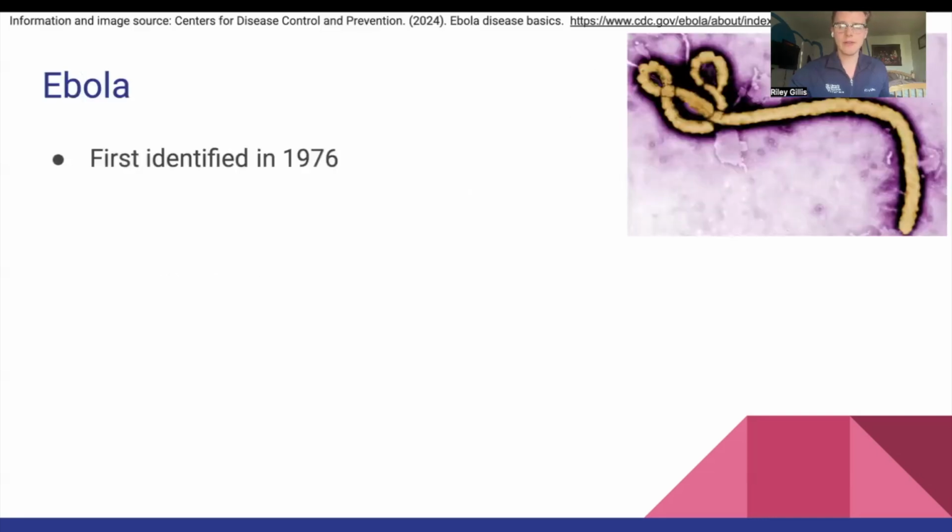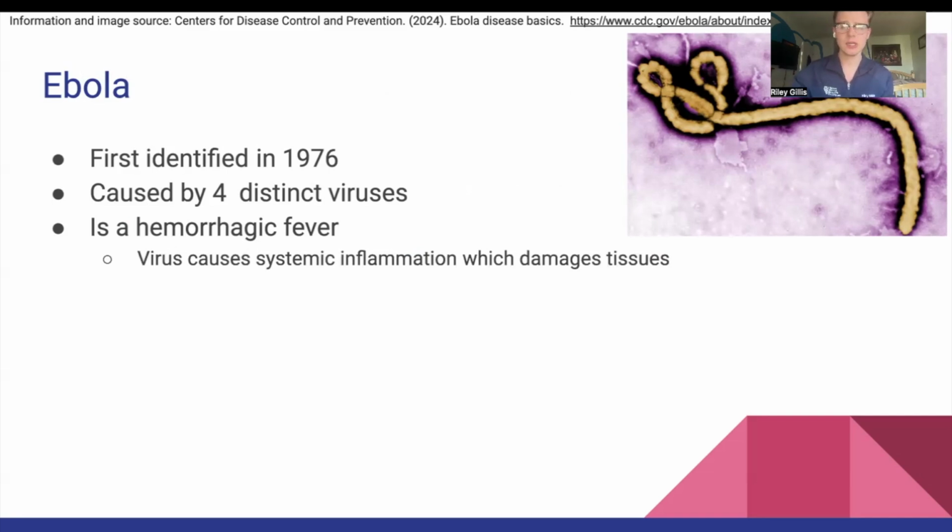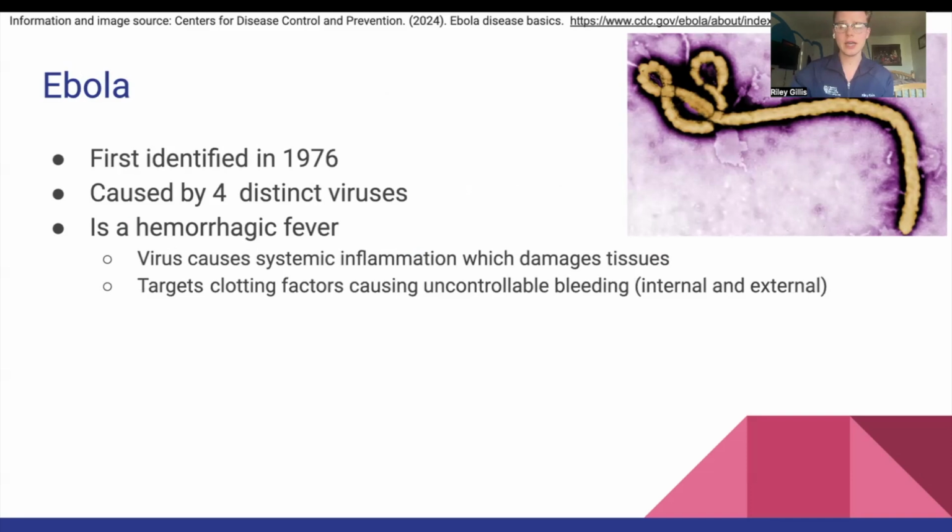Ebola was first identified in 1976. It's a disease that is caused by 4 distinct viruses from the Filoviridae family. It is a hemorrhagic fever, meaning that a primary distinguishable characteristic of the symptoms or signs is uncontrollable bleeding, both internal and external. The virus causes systemic inflammation, which damages tissues, causing them to leak. It targets clotting factors, causing uncontrollable bleeding, internal and external. And patients ultimately die of blood loss, dehydration, shock associated with blood loss, etc.